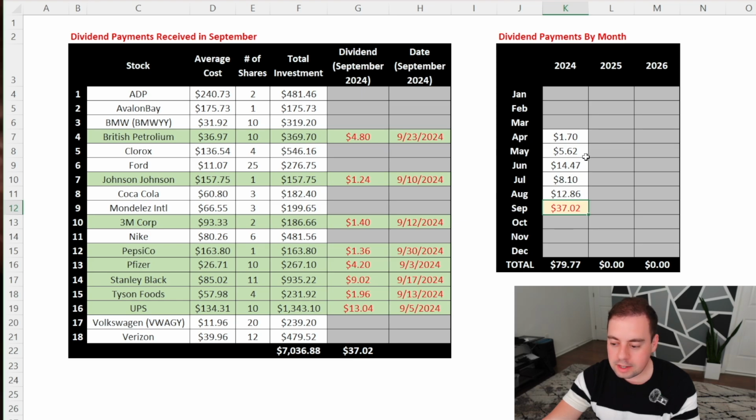And overall, since starting my new dividend stock portfolio in March of this year with just $1,000, I was able to get $80 in dividend payments year to date. This shows that you can also start small, and as long as you continue making contributions to your account, you'll continue increasing your dividend earnings as well.